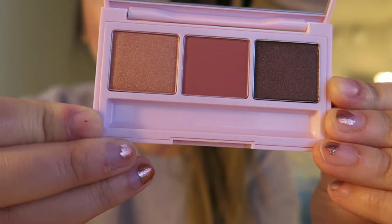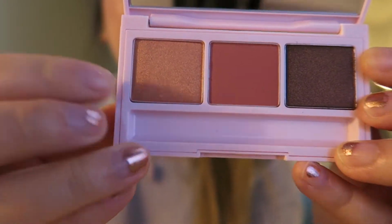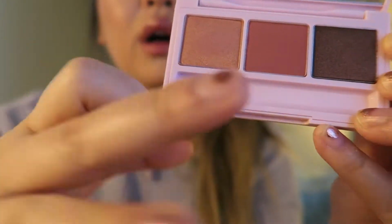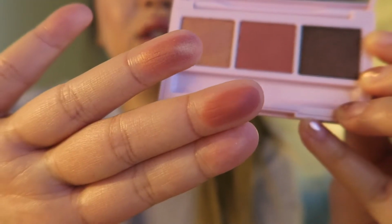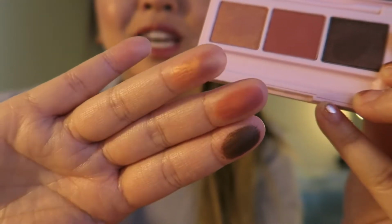And I can really see myself using the colors. So let's have a look and see how it swatches. Apologize for the nails. Haven't had them done in a while. So here's the first color. It's just like a nice bronze. Here's the one in the center. Ooh, it's really pigmented. And here's the last one. Wow, the pigmentation is crazy.